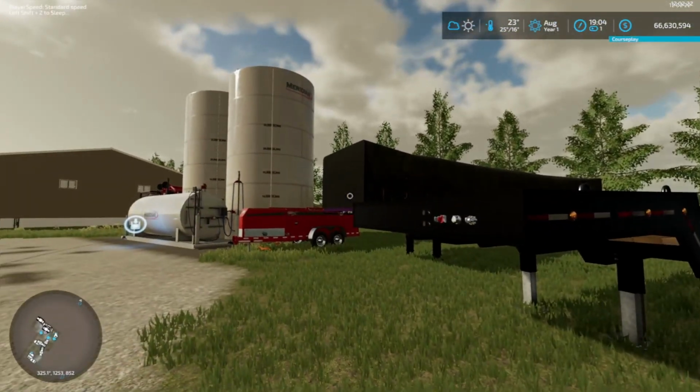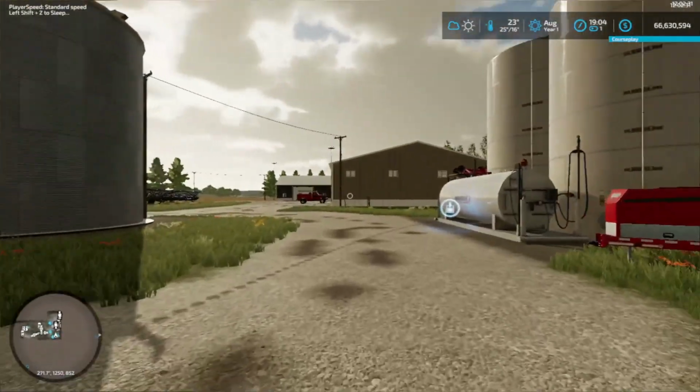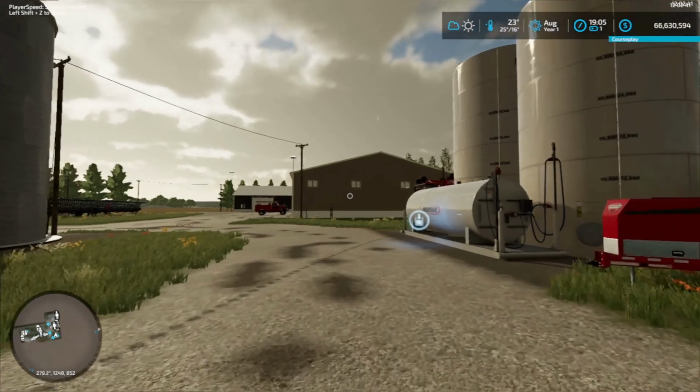So when we do our wheat, we'll bale up the wheat as well. Which will actually be the first time I've actually used the balers. I've never used them, so that's going to be something new for me when I do the farming.